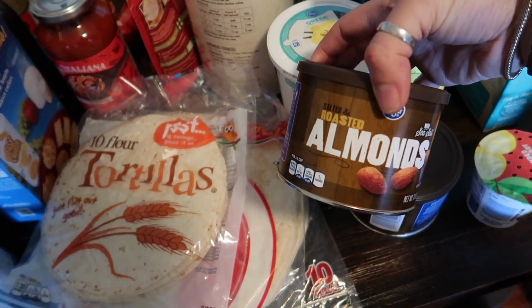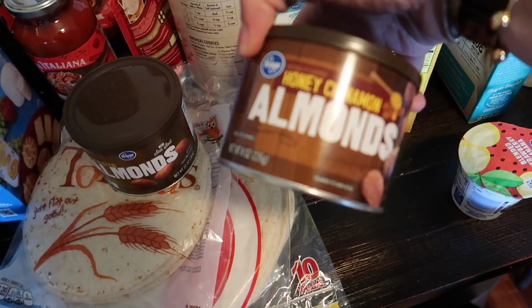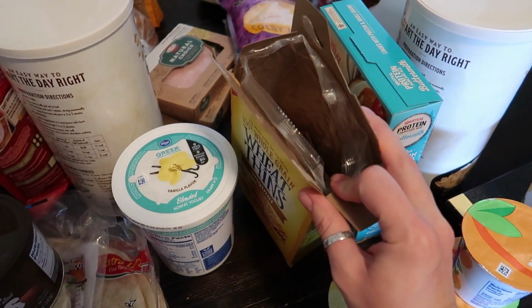Almonds were on sale for super cheap, so I got just some of the regular salted and toasted, and then I got some of the honey and cinnamon. Got a box of these wheat thins. They were supposed to be for the boys, but I've been snacking on these as I was unloading groceries.